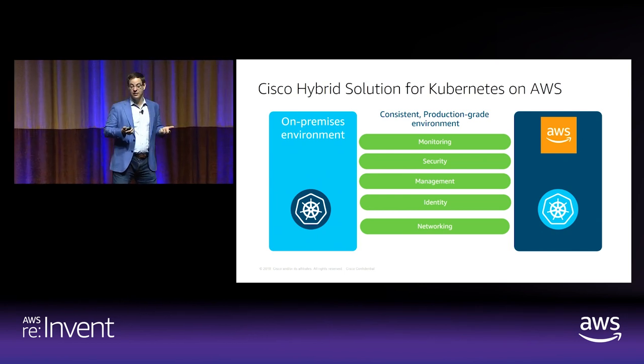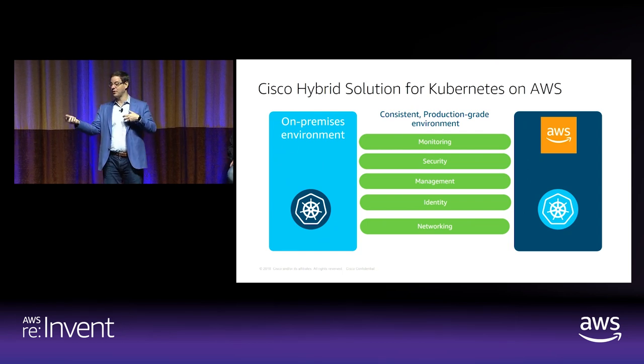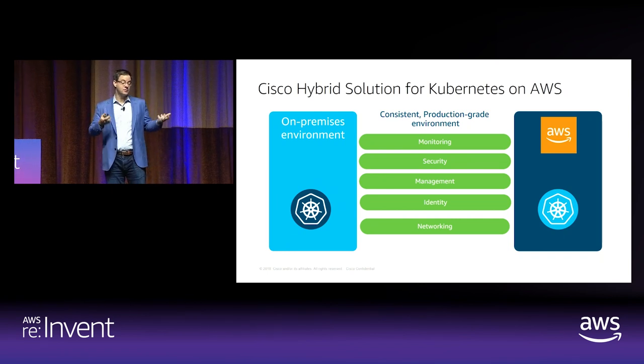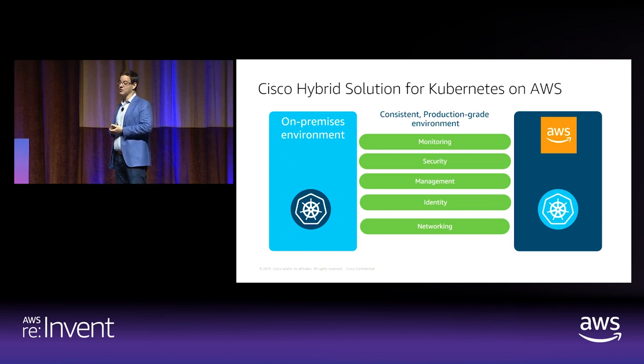Likewise, on management, identity is really important because if you want to manage these environments as a common environment and be able to spin up and move data between them, you have to have some common touchstone in terms of identity and authorization to make that work. And then last but not least, perhaps not surprisingly, given that I'm from Cisco, was networking. Our customers consistently report that networking is one of the most challenging aspects of their hybrid deployments.